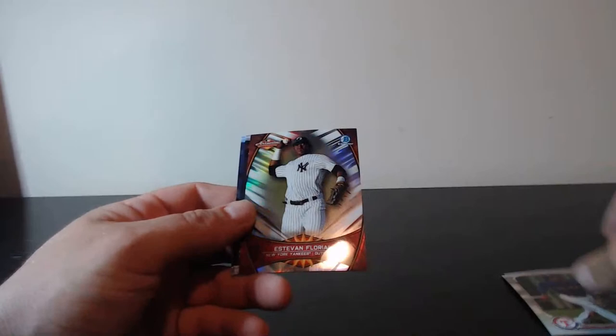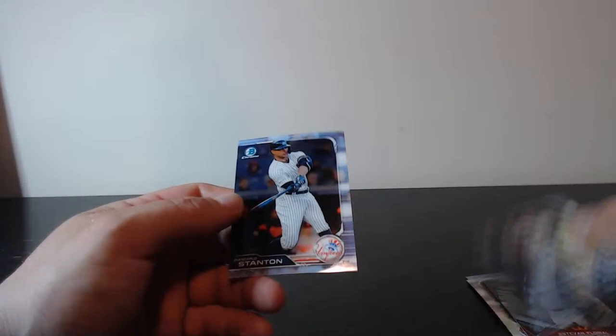Last pack, guys. Clark Schmidt, Anderson Tejada, Arizona Fall League, Esteban Florial, Yankees, Nicholas Castellanos, and Giancarlo Stanton. And that'll do it for the break. Thank you very much, everybody who joined in there.